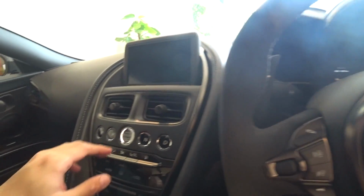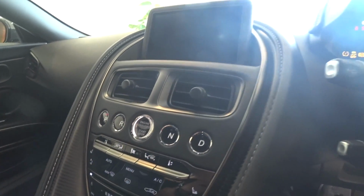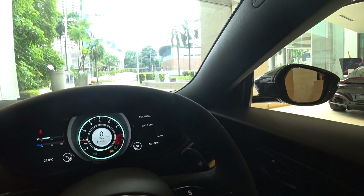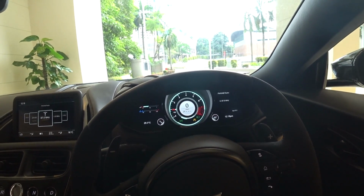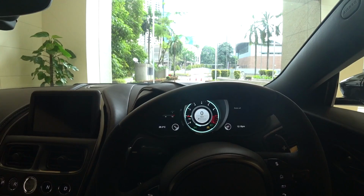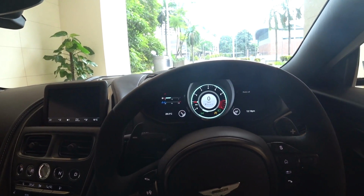Alright, start the car, shall we? The moment you press on the brake pedal, this thing will light up in red. Look at that. Oh, lovely. Lovely, lovely, lovely. Oh, the aircons are really powerful. Can I lower it? Okay, physical buttons. Oops. Okay, level 1 is also pretty high.